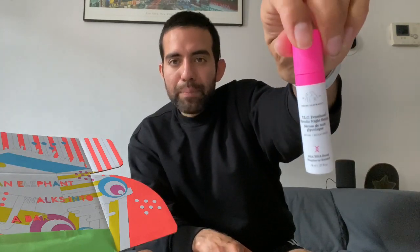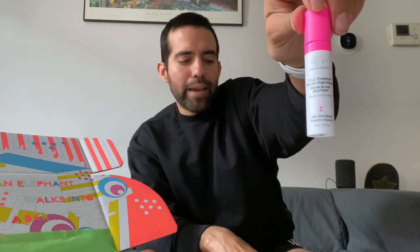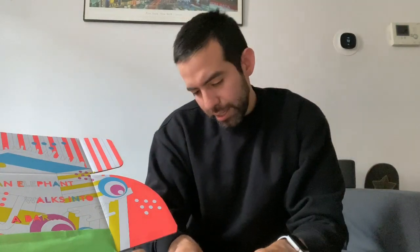I'm gonna try it again, and then I might try it a little bit longer and buy another small, like midi size one. It comes as a midi size for like $28 online, and you can get this, and I think it comes with a marula oil. I think that's how it comes in.